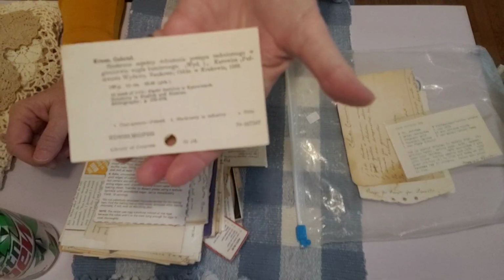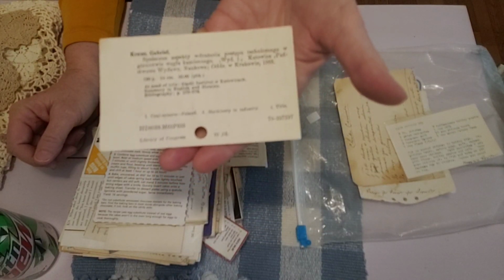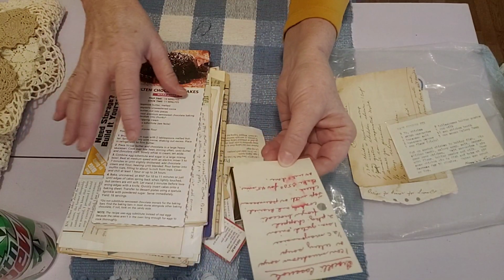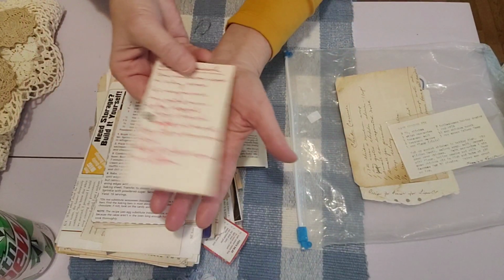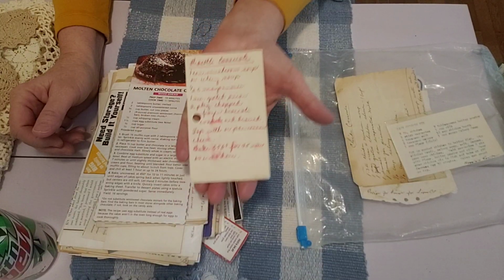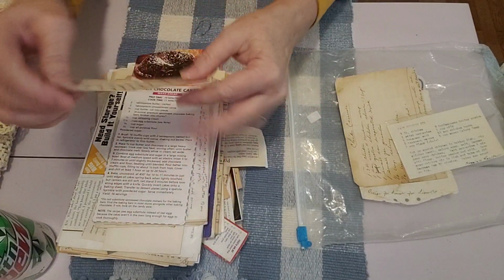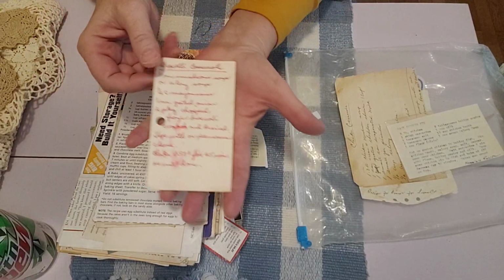If you can see the information on there in the little hole in the bottom, that is definitely from a library card catalog. But on the back, I love how people wrote their recipes on whatever they had handy, whatever they had sitting around, a little piece of paper they could grab. They wrote their recipes on there. That's why I like looking through this stuff too, because it's so fun to see what people wrote their recipes on. This is broccoli casserole in red pen.